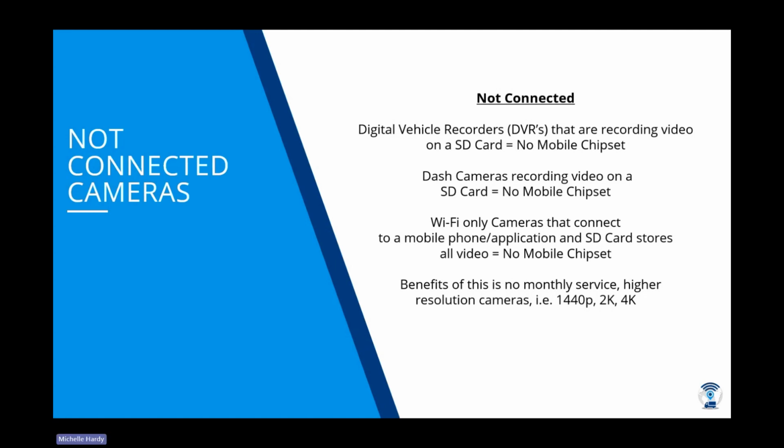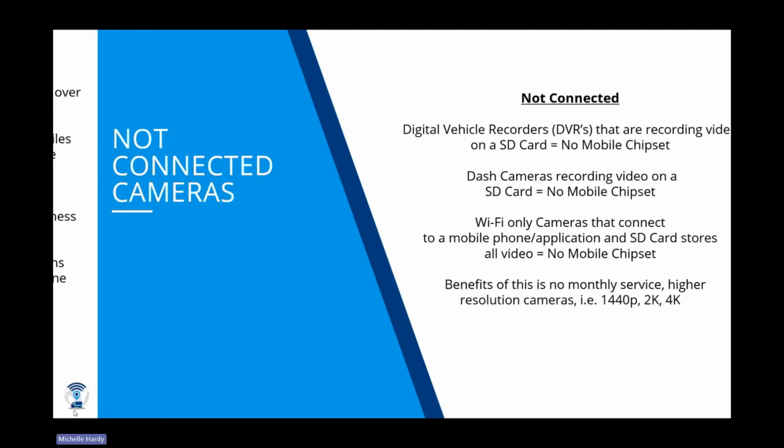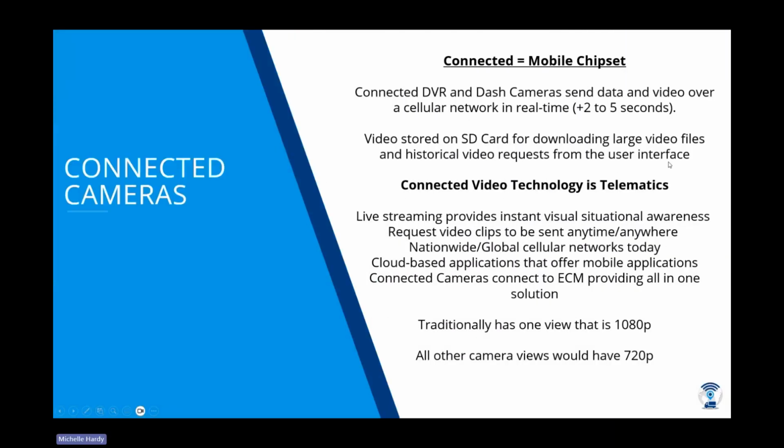The benefits of not having a connected camera, obviously, is there's no monthly charge. You're not paying that monthly service to have that data being transmitted over some sort of network. Plus, you can have higher resolution cameras. Higher resolution cameras being the 1440s, the 2Ks, the 4Ks. We all hear those buzzwords all the time. Those are really high resolution cameras, but you're not taking that data and transitioning it anywhere over a network where it's going to cause congestion or not be able to transcribe that data very well because it is such a high resolution image.